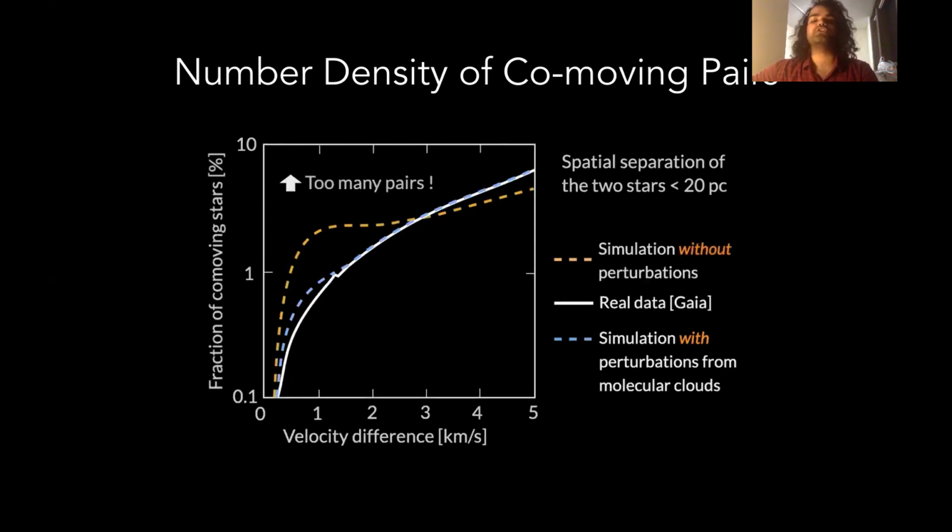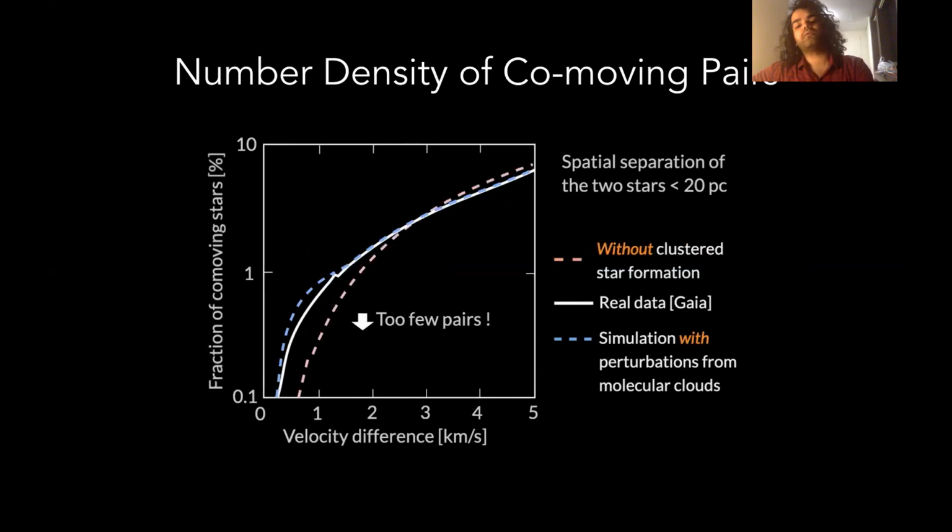Then we ran a simulation without any perturbations. So we removed the spiral arms and the molecular clouds. And right off the bat, you can see that there are too many pairs, because there are no perturbations driving these pairs apart. Just by that very simple change, you get too many pairs. Then we also ran a simulation without clustered star formation. So instead of forming stars together in a cluster, we just put them in space by themselves. And right off the bat, you can again see that there are too few pairs in this situation.